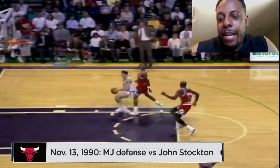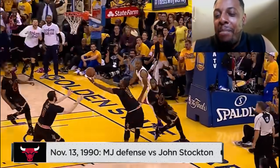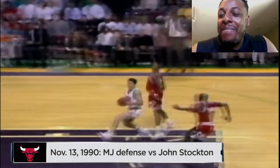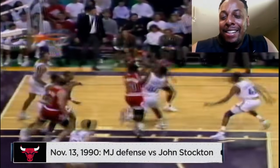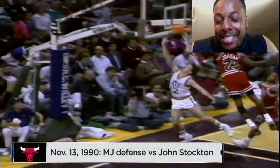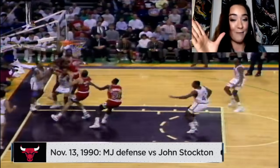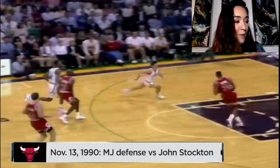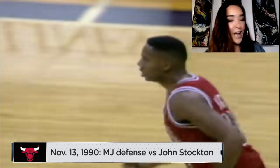Where did LeBron get it from? Huh? Where do you think LeBron got the chase-down block from? Come on, man. We saw Jordan do that plenty of times. We act like LeBron made this up. As great as LeBron is at doing that block, come on, Jordan was doing that too. Then somehow he's already at half court for the outlet pass, and then a perfect pass to my boy Stacey King. Hot sauce.